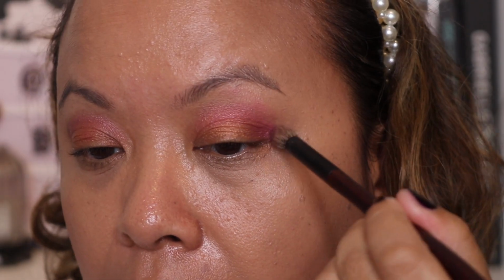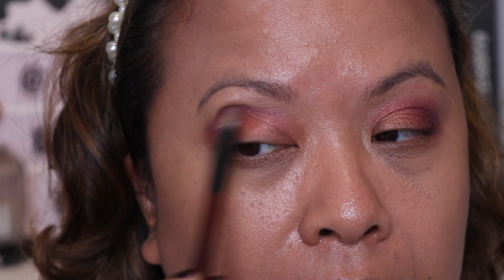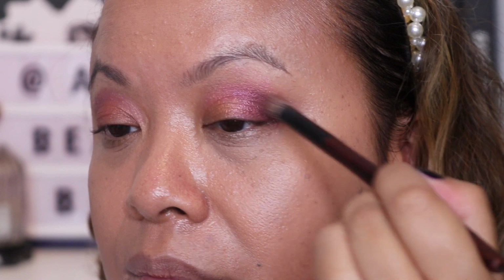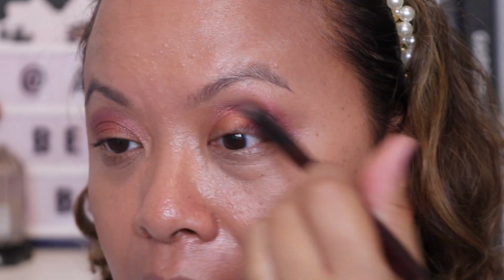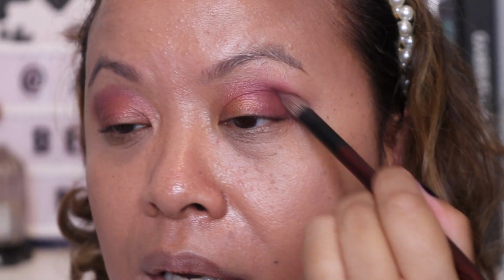It's absolutely perfect. And I'm thinking I might take that purple and just put it on the outer V and see how that looks first. So we're gonna go with that purple shade. Just adding it on the outer V. So what I've done is just added a little bit of depth on each side. It's very pretty. So I've still got that orange and then I've got the coral and it's all blending beautifully. And I'm just taking that darker shade, adding that depth on each side of the eye.